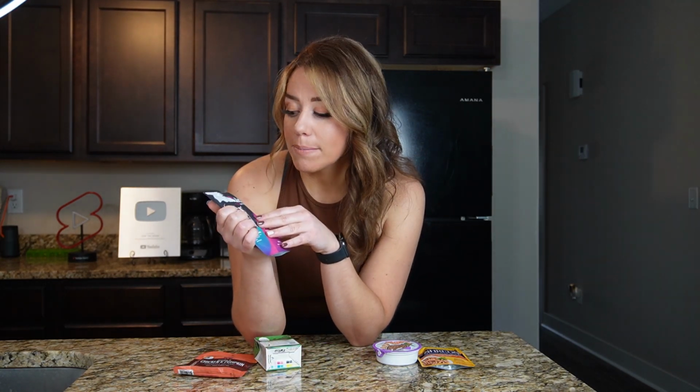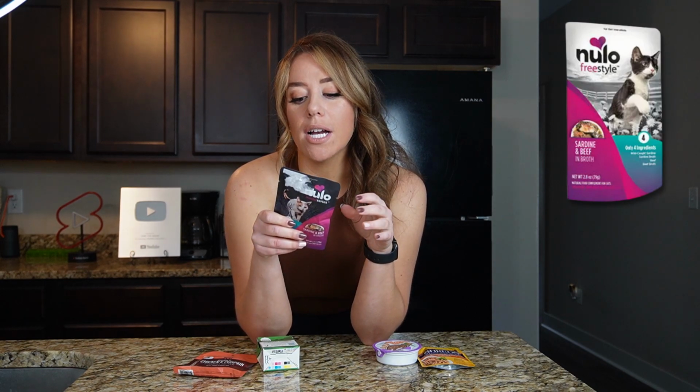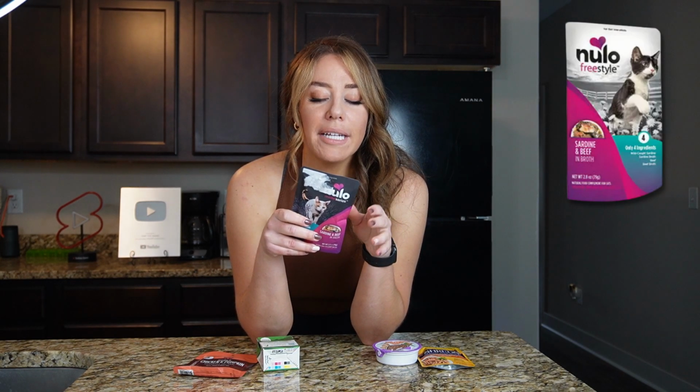Now we're going into some other options. This is a wet food option as well, but this is a brand that you can get at PetSmart really easily. You can find it on Amazon, and it's a brand that a lot more people have access to.